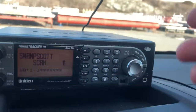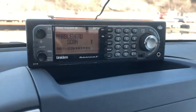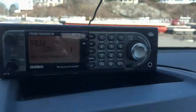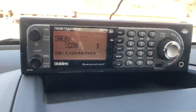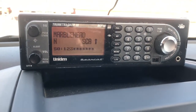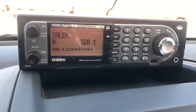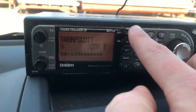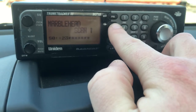But it's leaning over towards the driver's side right now, which makes it a little easier to see. The display is great. You can dim it or make it lighter. I think this is the brightest that it goes. Has some pre-programmed stuff in it, police, and I believe this is like Marine.